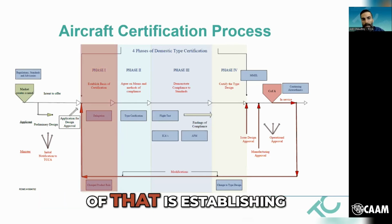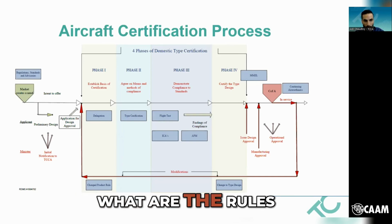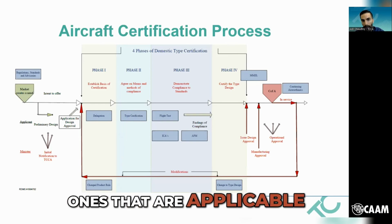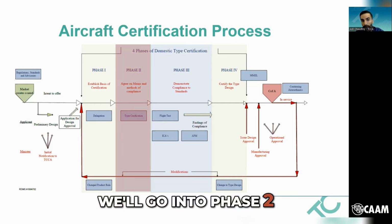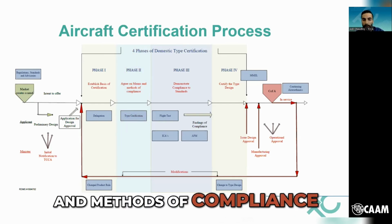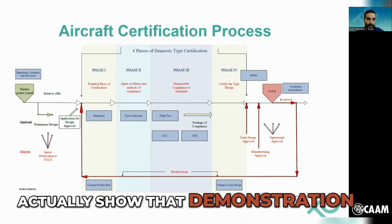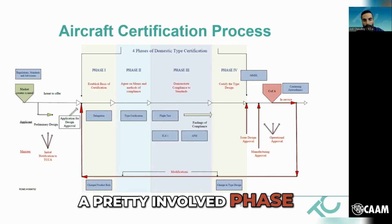So the first process of that is establishing the basis of certification. What are the rules that this product is going to comply with, and what are the ones that are applicable? Once we've established that basis of certification, usually through a G1 issue paper, we'll go into phase 2, agreeing on the means and methods of compliance. So that's one level lower as to how will you actually show that demonstration to these exact rules? So that's a pretty involved phase, phase 2.